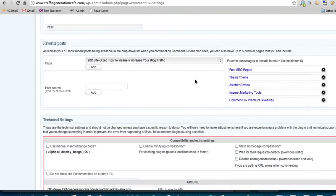Also very important, as you may know, CommentLuv Premium allows you to add 5 extra posts to choose from when you post comments on other blogs. So instead of 10, you get 5 additional ones. And this is very important. I've talked about this on another blog post of mine.